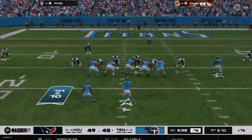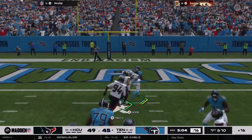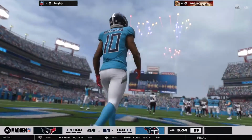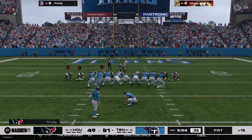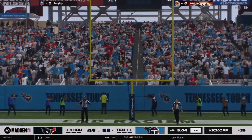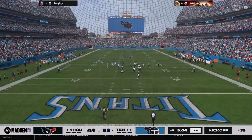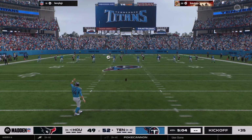Let's go now. Out of the gun, they'll give it to him inside, and they will score. Touchdown, Tennessee. The Titans take a 4th quarter lead, to go up by a field goal here in the 4th. Extra point set, right down the middle, and the Titans push their lead to 3. Titans 52, Texans 49.